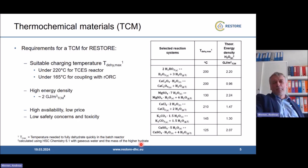Some remarks about the material. When we started our research on thermochemical materials, we didn't have a good overview about all materials which can be used. The list I give you here shows boron oxide, calcium oxalate, the magnesium sulfate system, calcium chloride, potassium carbonate, and copper sulfate. It's a very short list of all the components which would be available. When we started research on thermochemical energy storage, we created a MATLAB-based search algorithm to identify different reaction pairs which could be used. There exist a lot of applicable components.